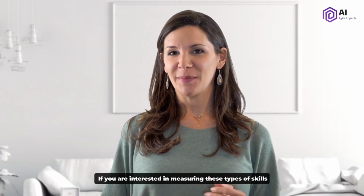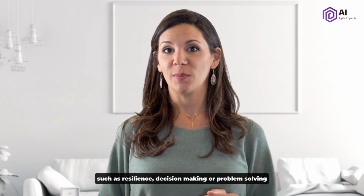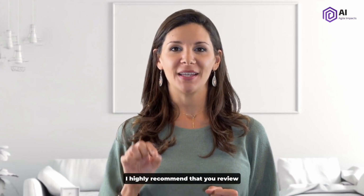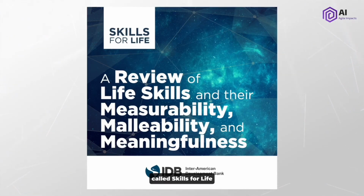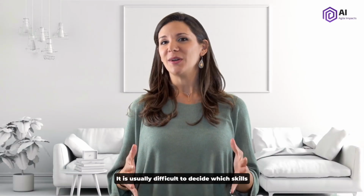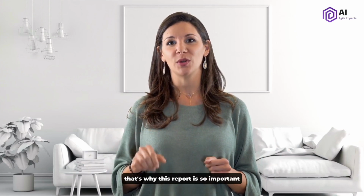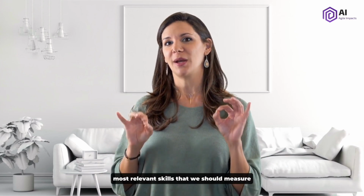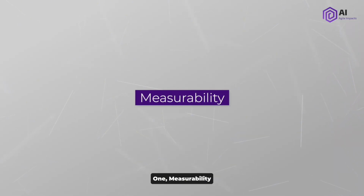If you are interested in measuring these types of skills, such as resilience, decision-making, or problem-solving, I highly recommend that you review the report from the Inter-American Development Bank called Skills for Life. It is usually difficult to decide which skills or attitudes to measure in our audience. That's why this report is so important, because it gives you the 10 most relevant skills that we should measure according to 3 criteria. These 3 criteria are 1.